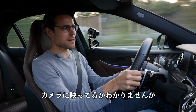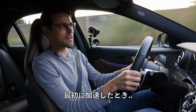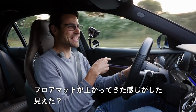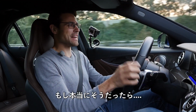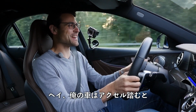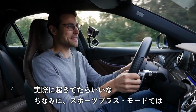Wow. I'm not sure if it's on camera. Was it on camera? I had the feeling when I did the first acceleration that the floor mat came up or something. Did anyone see that? I really have to check it myself on the video. If that happened, that will be like the acceleration meme of the century or something. Hey, my car accelerates that hard, the floor mats come up. This will be really, really awesome. I hope that did happen actually.